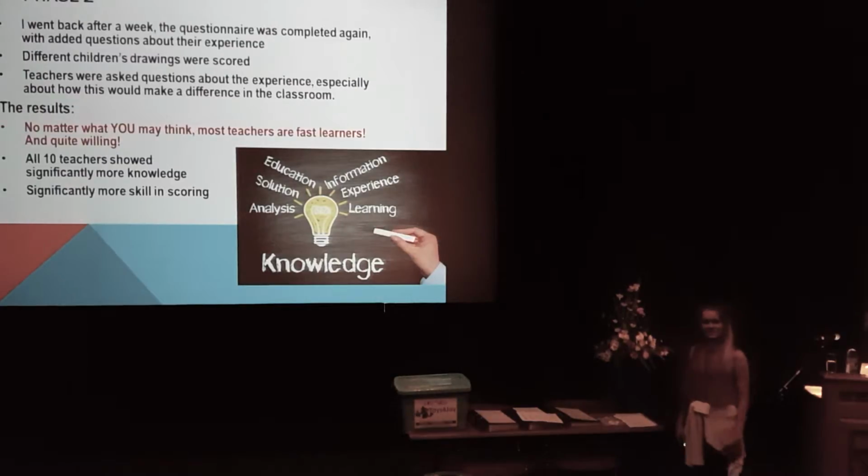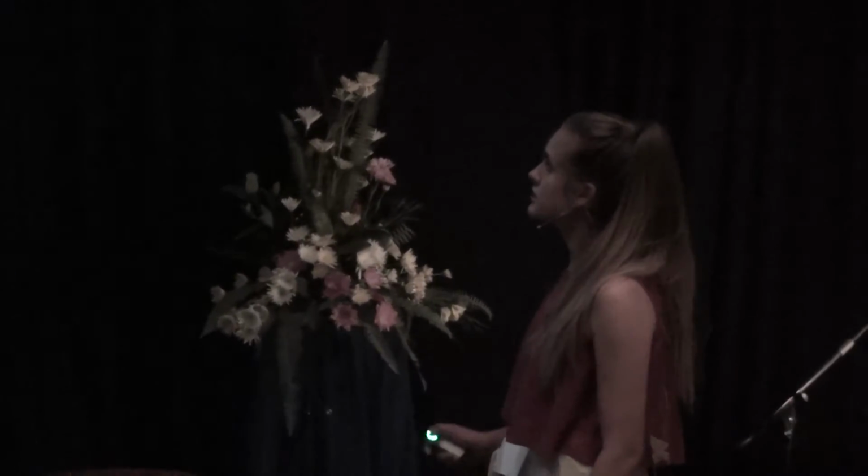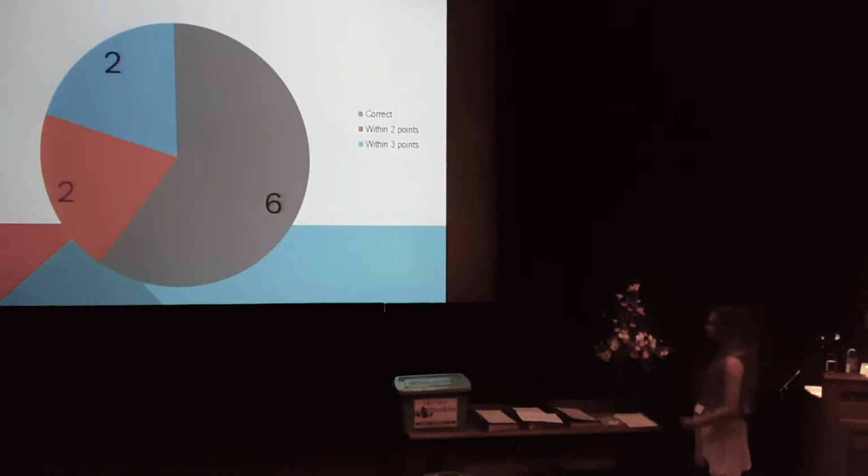The result is, no matter what you think, that 100% of the teachers showed significantly more skill and knowledge about it. Before the training, these were the teacher scores. 3 of them had the picture scored correctly. 2 of them had within 2 points, 2 of them had within 4 points, and 2 of them had within 7 points, which isn't a very good indication. It explains that they didn't have a lot of knowledge.